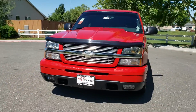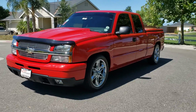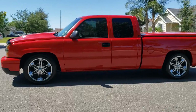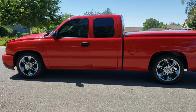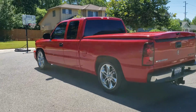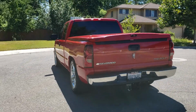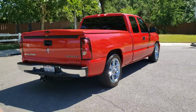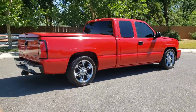See this vehicle and hundreds more at www.westmitsubishi.com or call toll-free at 530-936-2300. At West Mitsubishi, it doesn't matter if you have good credit, bad credit, or no credit. We can get you to a newer, nicer vehicle today. Like this 2004 Chevy Silverado 1500 two-wheel drive.